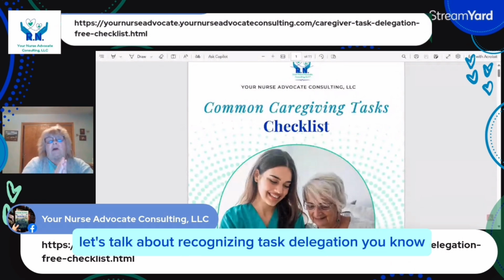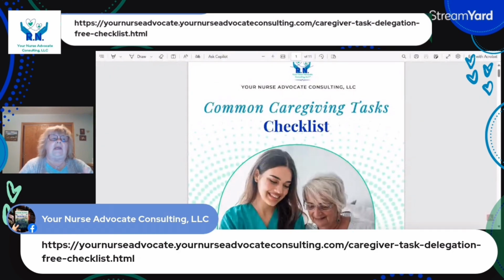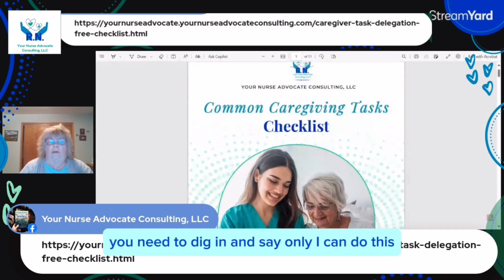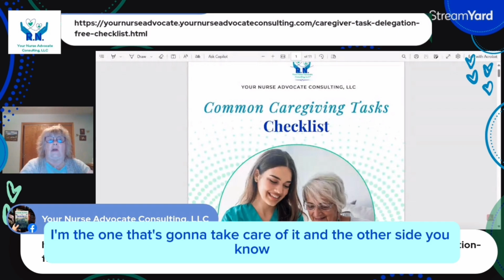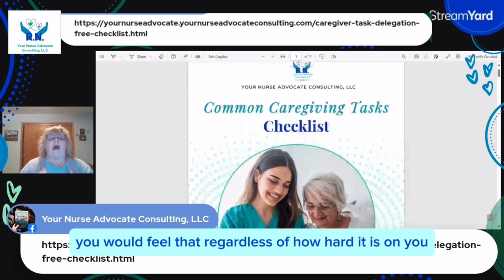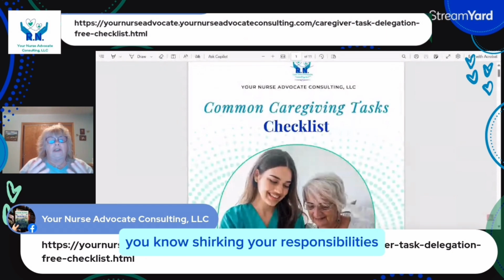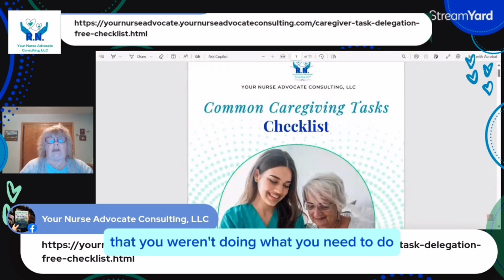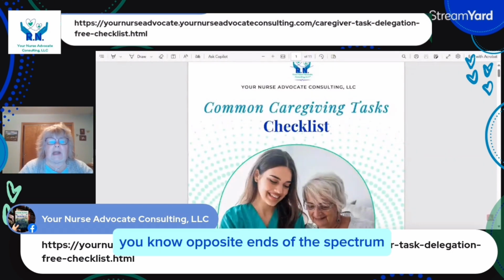But first of all, let's talk about recognizing task delegation. It's crucial to understand that delegating tasks isn't about giving up control or shirking responsibilities. It's not something where you need to dig in and say, only I can do this, I'm the one responsible, I'm the one that's going to take care of it. And another way to react would be just the opposite. You would feel that regardless of how hard it is on you, if you were to give up some of those responsibilities, you would be shirking your responsibilities, that you weren't doing what you need to do. And neither one of them is true. They're just two examples at the opposite ends of the spectrum.